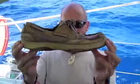North Atlantic Ocean, almost 40 degrees north. Yesterday I discovered the skid deck shoe. Not the non-skid deck shoe, the skid deck shoe.